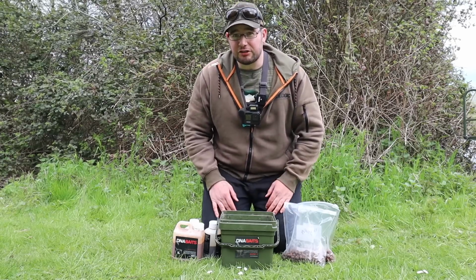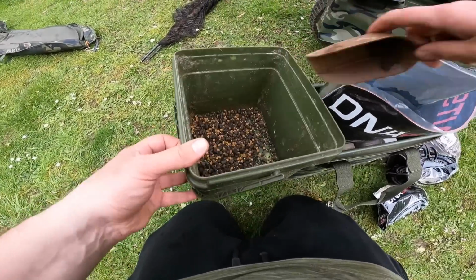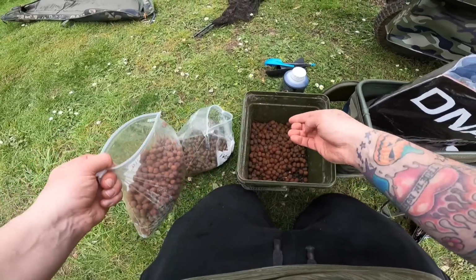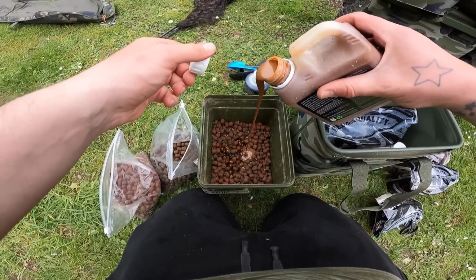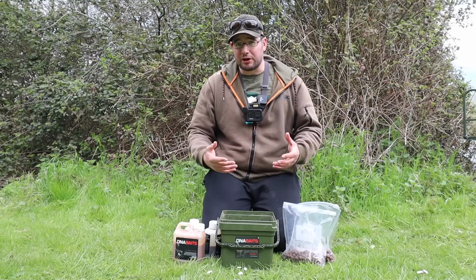To that I've added some of the maxi and the mini cray mix, just sort of 50-50, and that's gone in as well. I've used about half and half of boilie and pellet, and into those I've added some of the Calanus hydro liquid. That's nice and heavy and helps draw the bait down to the bottom. It also sticks to the bait and holds more on the bottom around this baited spot to help bring in those fish.